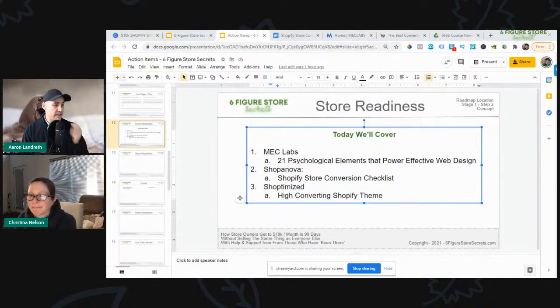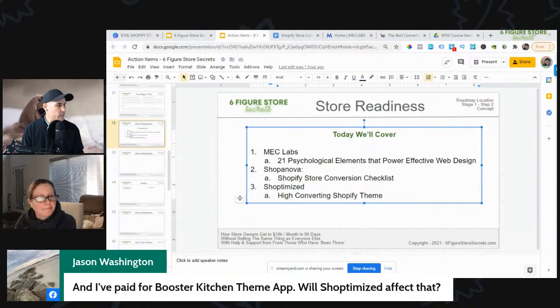And then, okay, Jason, I've paid for the Booster Kitchen Theme app. Will Shoptimized affect that? The Booster theme is a great theme as well. I think it has a lot of the same elements as Shoptimized, a lot of the similar conversion elements. I haven't used Booster myself, but I know that it touts itself as having all of those elements. So I can't speak with 100% certainty to the effectiveness of the theme. I've read their landing page and everything looks great.